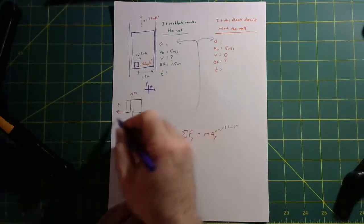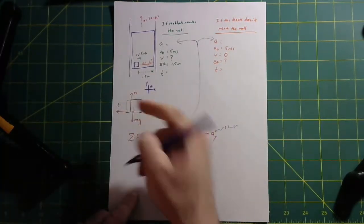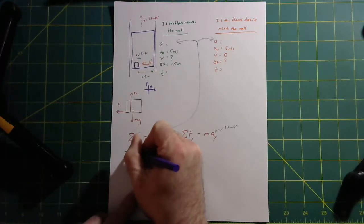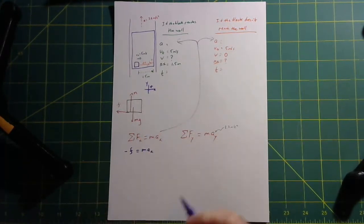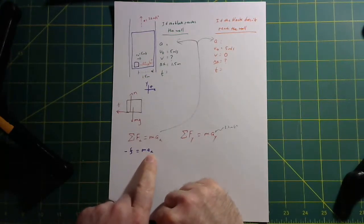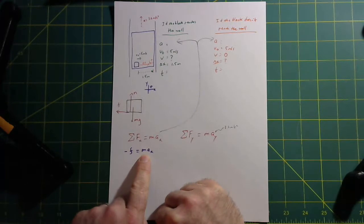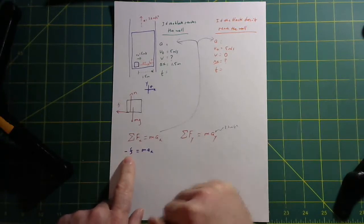If I talk about the horizontal axis, we're calling to the right positive, so forces right minus forces left. That's just going to be friction going to the left. So minus that kinetic friction is mass times acceleration in the x. Now we're trying to find this acceleration in the x. We do know the mass. They told us it's a 2 kilogram block. We don't know the friction force. They told us the coefficient of friction, though. So I can use my kinetic friction formula.